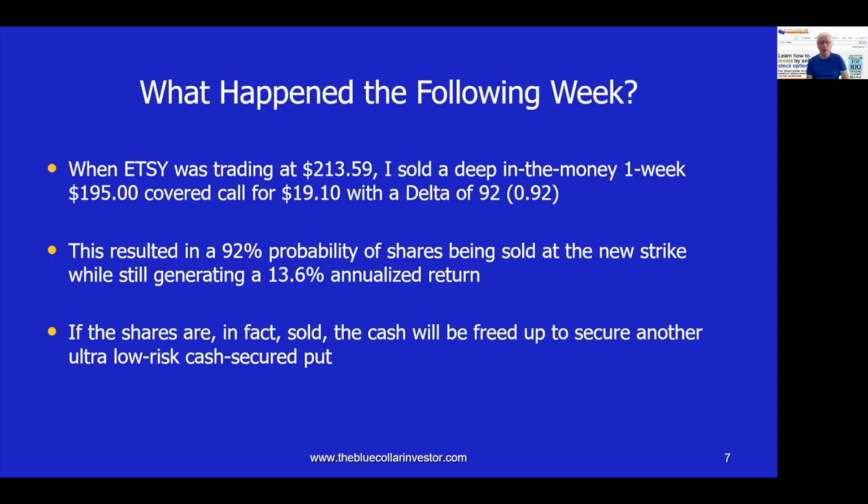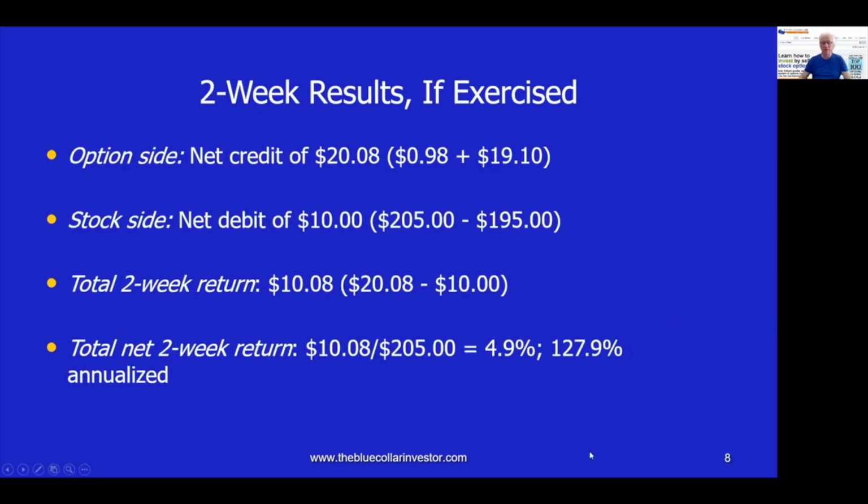But this resulted in a 92% probability that the shares would be sold at the new strike price, and that would still generate a 13.6% annualized return. If the shares are in fact sold, the cash will then be freed up to secure another ultra low risk cash secured put with a delta of 10 or less. So let's look now at the 2-week results if exercised.